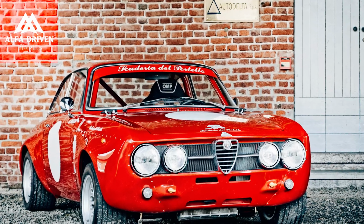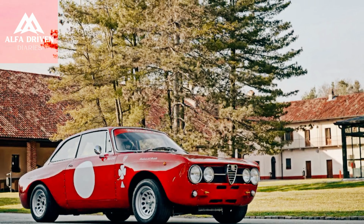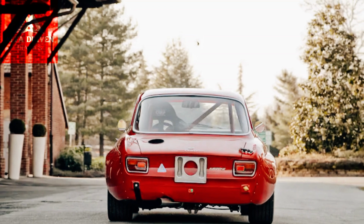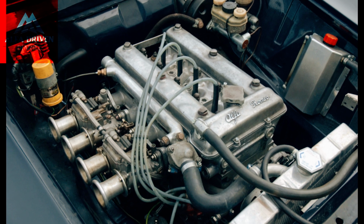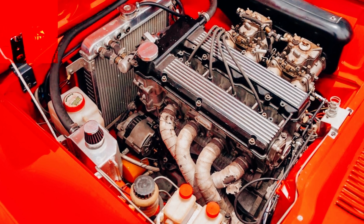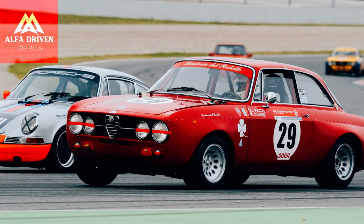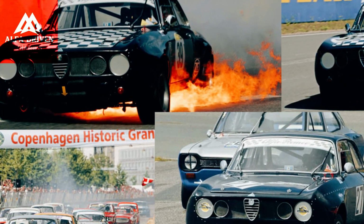The most significant changes to the GTAm were under the hood and in the bodywork. The engine was enlarged to 2.0 liters and extensively tuned, producing anywhere from 220 to 240 horsepower, depending on the configuration. The body panels were made from lightweight materials such as aluminum and fiberglass, reducing the car's weight and increasing its agility. On the track, the 2000 GTAm was a force to be reckoned with.